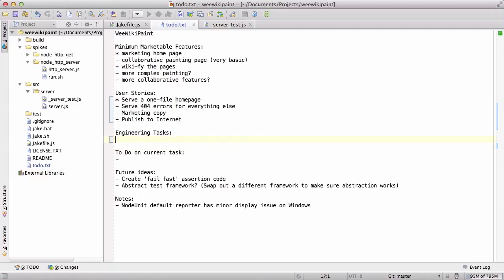So for our engineering task here, I think what we need to do is just serve a file. That's really as simple as it gets. So let's go ahead and do that.